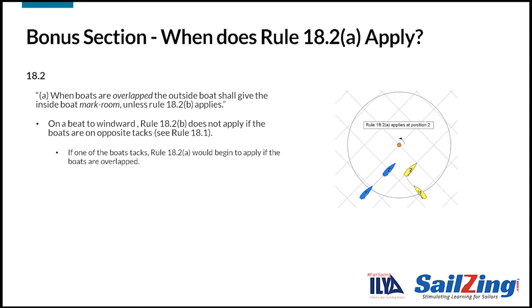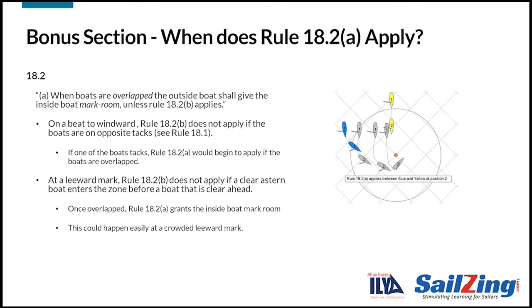We'll give two examples. First, on a beat to windward, recall that Rule 18 does not apply between boats on opposite tacks. If two boats are already in the zone on opposite tacks and then one of them tacks, Rule 18 does begin to apply. In the situation shown, Rule 18.2B doesn't apply because the boats were on opposite tacks when they entered the zone. When yellow tacks, Rule 18.2A kicks in. Once yellow tacks to port, blue is the inside boat and is overlapped, so blue is entitled to mark room from yellow.